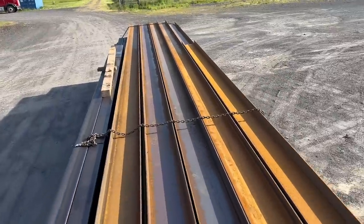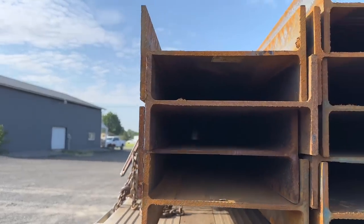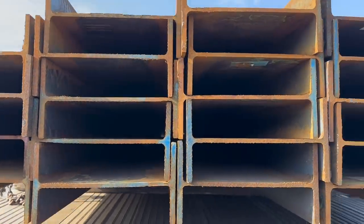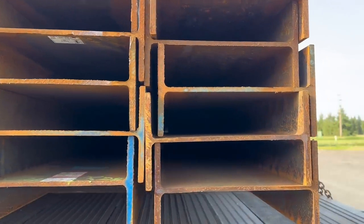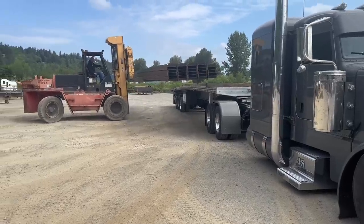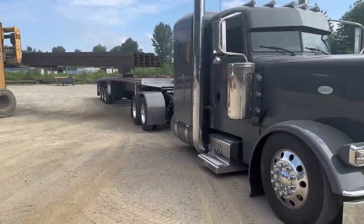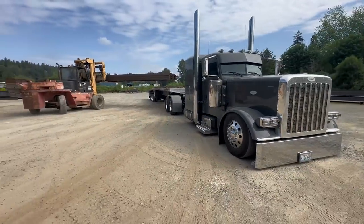So anyways, here we are hauling a load of steel. Before we do a trailer swap, we're heading to LA, guys. So be sure to stay tuned. Stay to the end of the video because we got a super, super cool surprise. And it has to do with my little brother, man. Here we go.